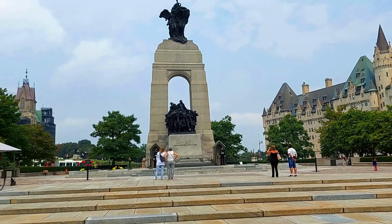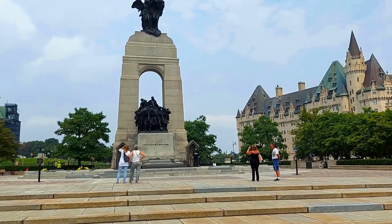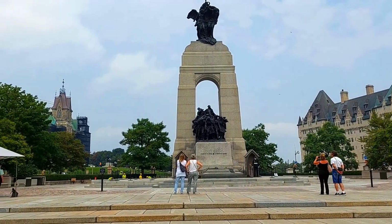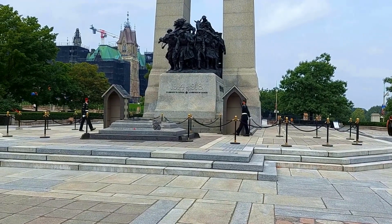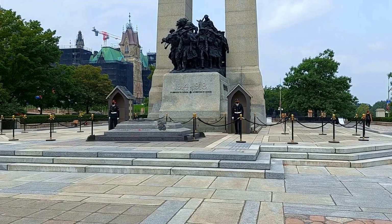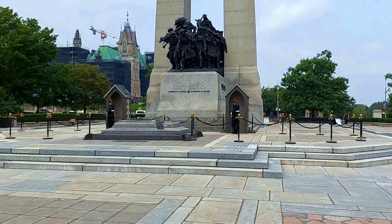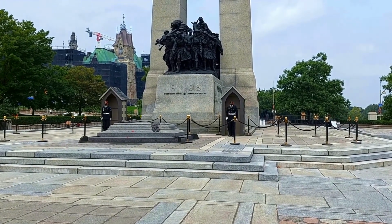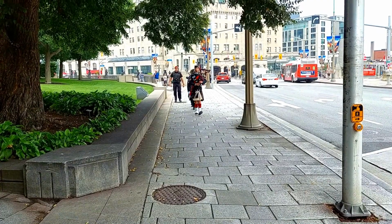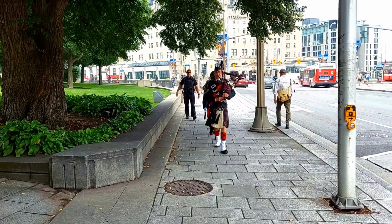It was in 1982 rededicated to also include those killed in the Second World War, Korean War, and in 2014, to add the dead of the Second Boer War and war in Afghanistan, as well as all Canadians killed in all conflicts past and future. The tomb of the unknown soldier in front of the memorial symbolizes the sacrifice made by all Canadians who have died or may yet die for their country. The change of guard is here.